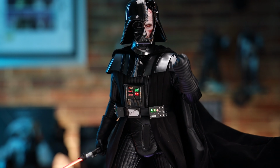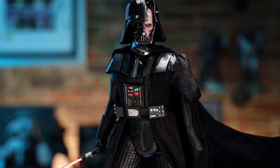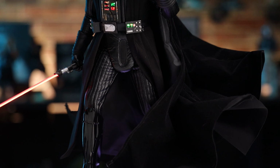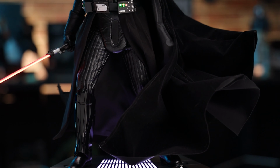As much as I love the drape cape that Hot Toys has provided for us, it has nice weight, the material's nice, and it has a nice feel to it. But if you want to do something more badass, then a custom cape is the way to go. It really is. You can see I've got it here. It flows nicely. It's extremely lightweight, so you can get some crazy poses out of it.